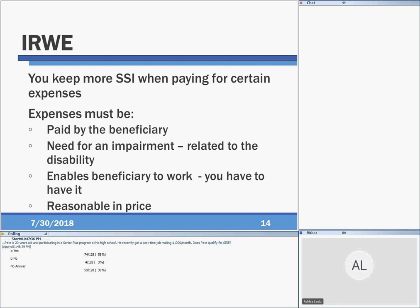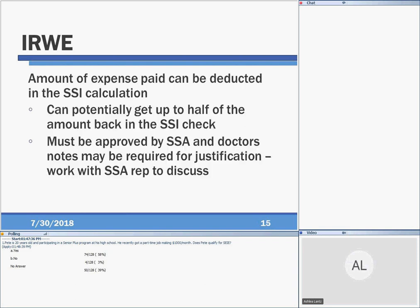It has to be reasonable in price. So again, a trip to Hawaii, or, if transportation is considered IRWE, traveling in your Lamborghini is not going to be reasonable in price, right? So just keep that in mind. The amount of your expenses paid is essentially deducted in your SSI calculation sheet. So if you still have an SSI calculation sheet, I would recommend bringing it up. We're not going to be doing calculations today, but this way you can see where it is deducted in the process.